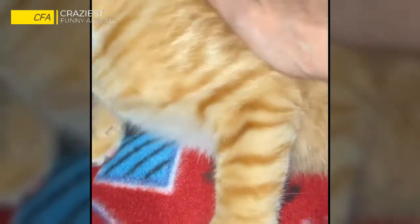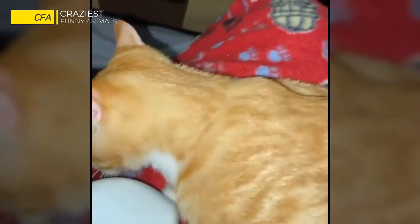Oh, Kenji was rescued by the Ark of San Juan, and he's been fostered by Kittens by Rhonda. I want to grab him and just squeeze him. He's so lovable. There he goes. Oh, he's so wonderful.